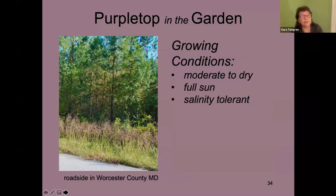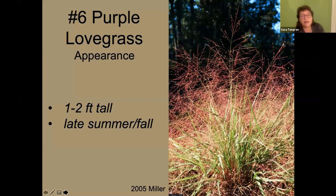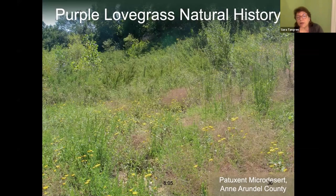The growing conditions: purple top is really a very flexible plant, moderate to dry soils and full sun. And again, this is something that you would have an option of planting on your curbside because it can handle some road salt. Purple lovegrass is a fairly short grass, and the foliage part, the leaves down here, are only about a foot tall. But when the flower heads emerge and the seeds start to ripen, it literally doubles the height of the plant. In nature, you find large populations of purple top, which in here are these sort of hazy, short, reddish-brown areas.